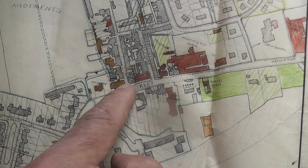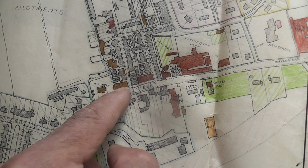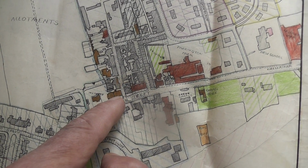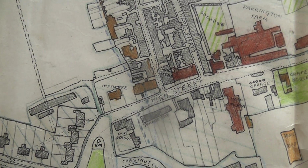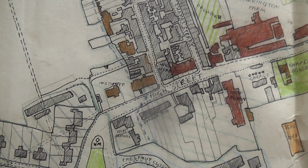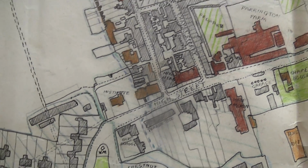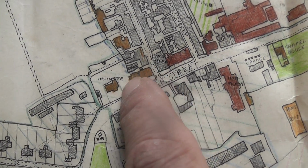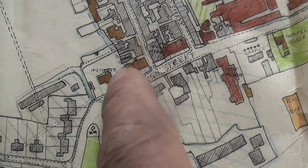These little houses here were quite interesting because they were about 20 feet below the road level. Miss Winterly used to live down there, and Makins and Hemmingsleys lived in there. Mr. Makin, he kept bees, I remember, and he'd been a conscientious objector during the war. And some of the old villagers ostracised him. Anyway, they were demolished in the 1950s, and these people moved into the Parrington Place development, and this area here was levelled off, and there's now a little garden.